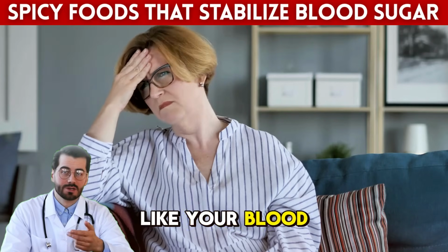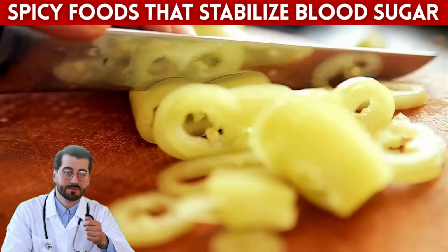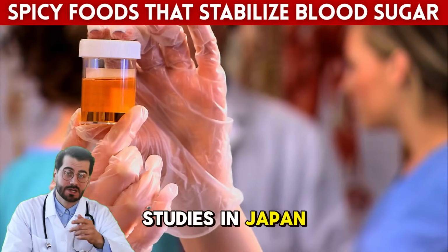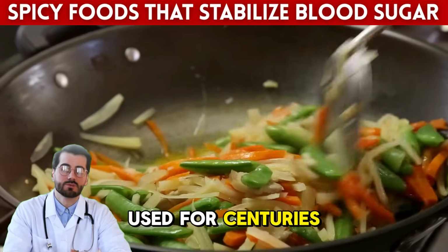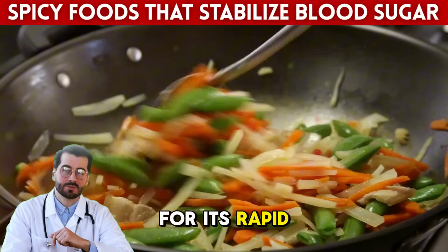Tired of feeling like your blood sugar spikes are out of control, even when you think you're doing everything right? What if I told you that a spicy superfood, proven by new studies in Japan, can reduce your blood sugar by up to 94% in just 19 minutes? Used for centuries in natural medicine, this food is now making headlines for its rapid action.